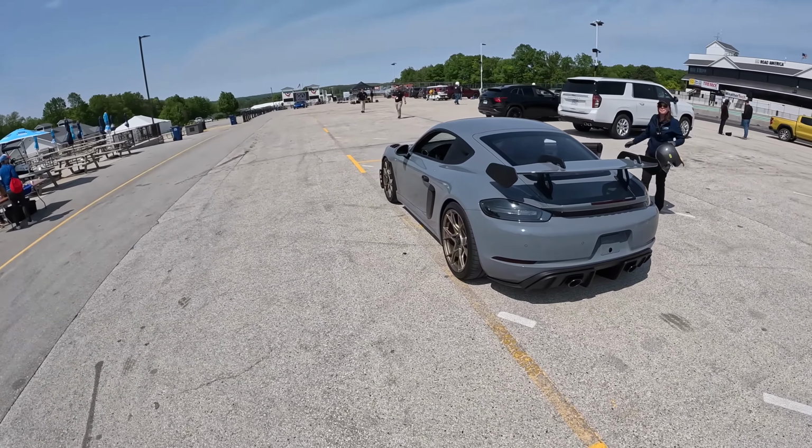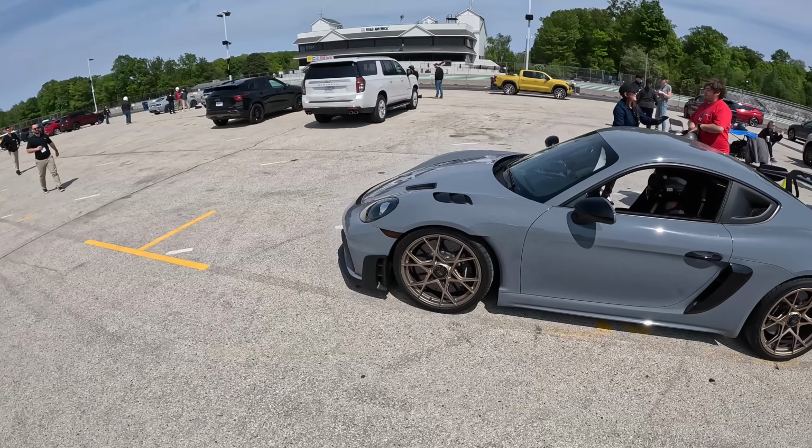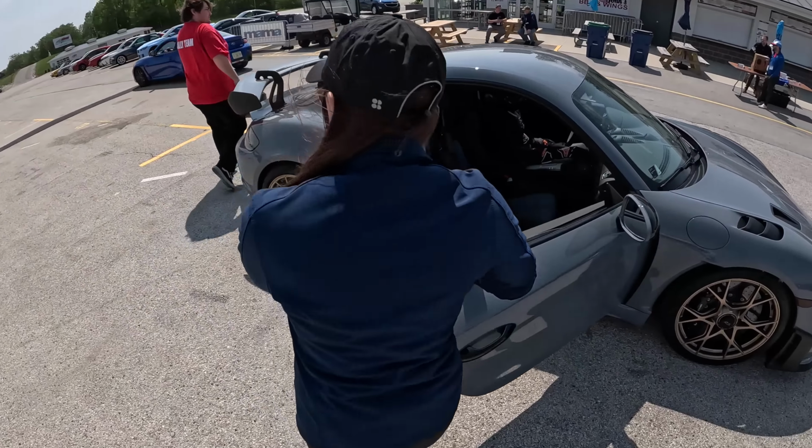America, we're gonna take a ride-along lap in the new GT4 RS. These things are absolutely outrageous. Nothing sounds like them, and I'm pretty psyched to go out in it. So let's go take a hot lap.